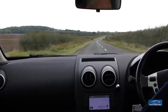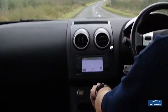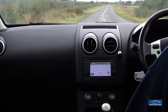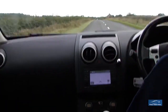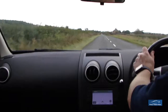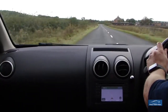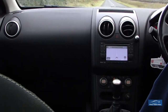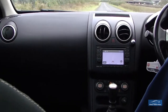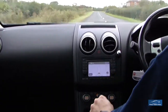Drives really well. Going down the road in it as we speak. Gearbox is all good, smooth, all the way through, 1 to 6, all good. No squeaks and rattles, it's solid, tracks straight and true, brakes all good. We'll just change it down. There we go. Good economy as well, 47 miles to the gallon, which is always impressive.